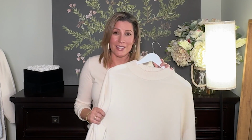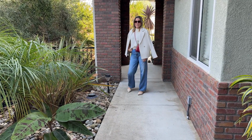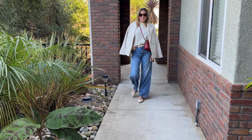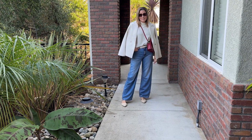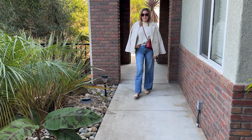So this is a pea coat that I picked up from H&M, and it's just a cream color. I think that this can go over so many things. I can wear this over workwear, casual wear, dresses, everything. So a cream color, any neutral, black or white coat is always going to pair really well with lots of items.